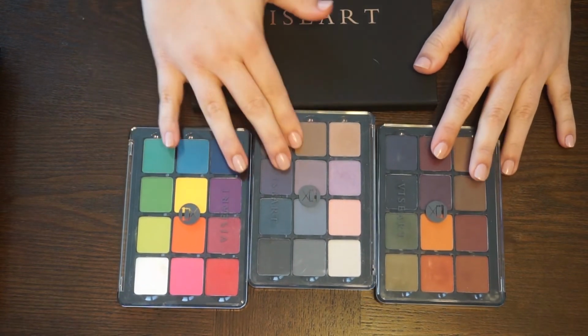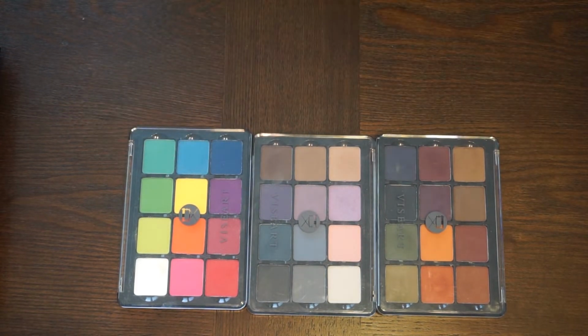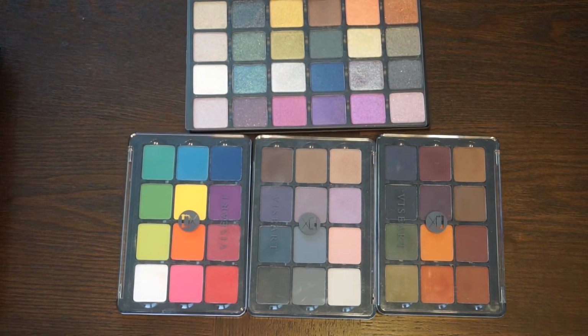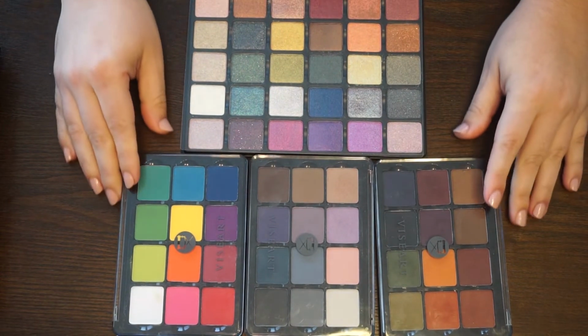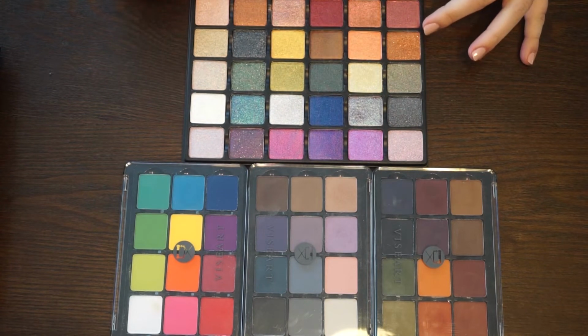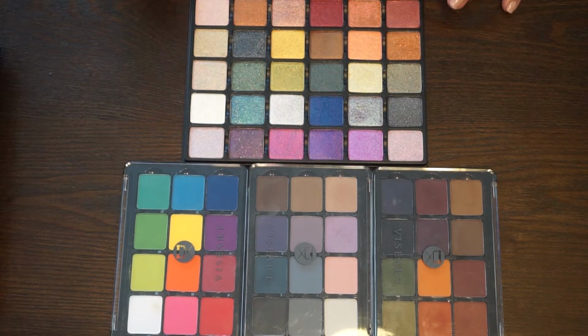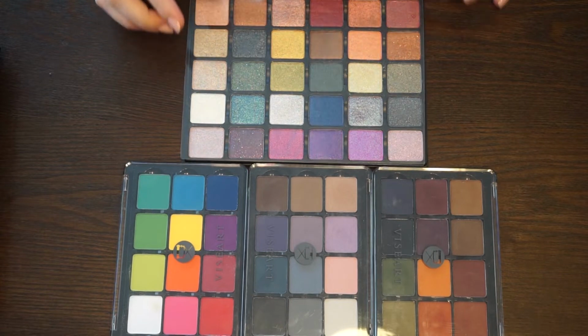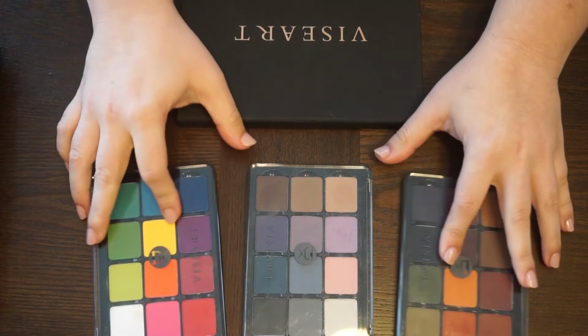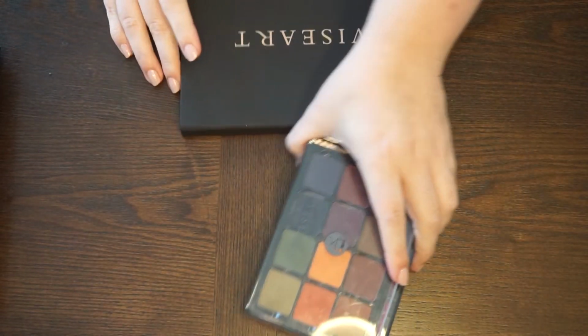Viseart Grande Pro. I think it's the 2, yes, or Grande Pro 2, I'm not sure, but you can see right there all of the color, and these are all some sort of metallic finish. So I also have a Natasha Denona palette here. I have my Pat McGrath palettes to see if we really need some of those special shades, but let's just jump into it and start swatching.